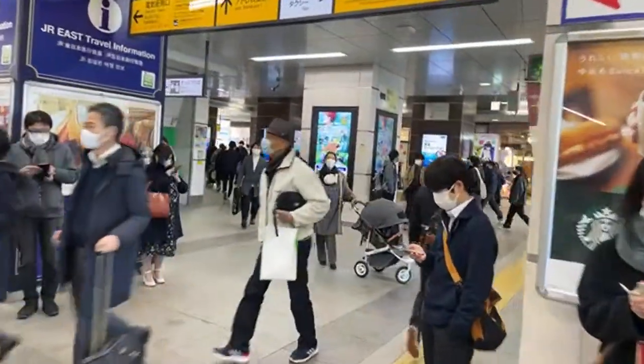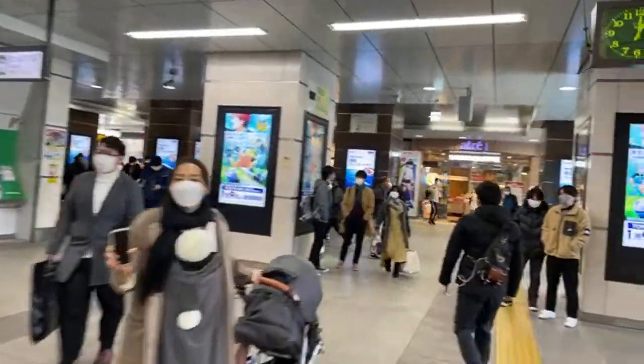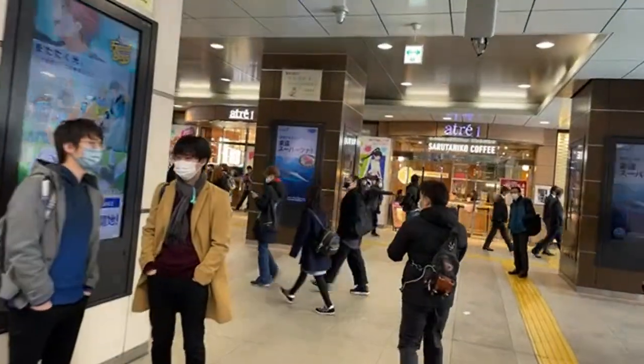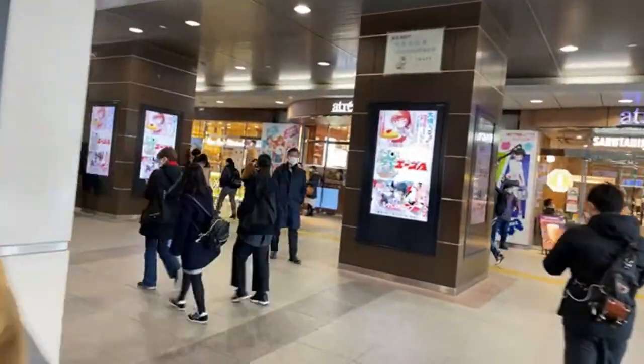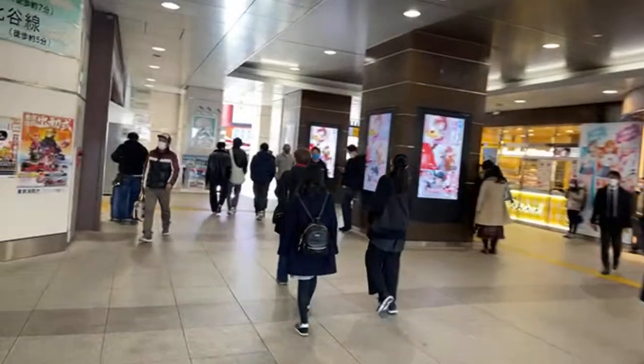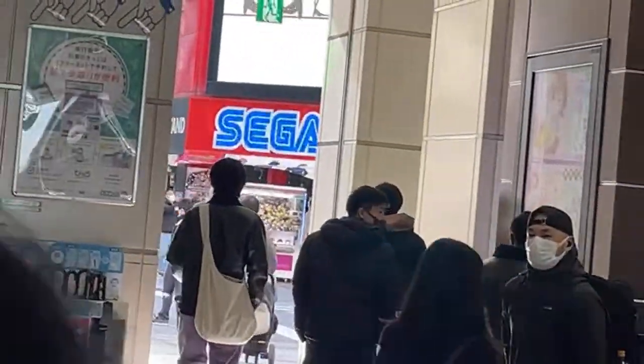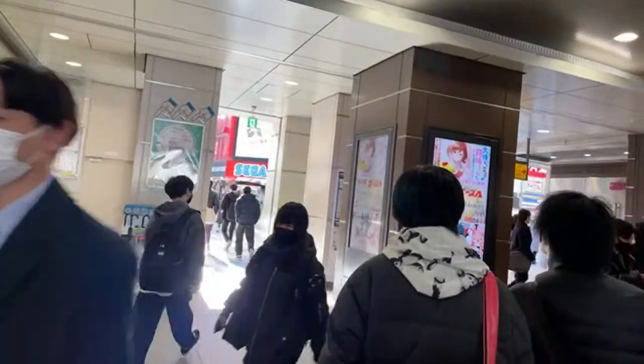All right. So we're going to be exiting Akihabara from the Denki Town, or the Electric Town, exit. A lot of you know this because you might have been in Akihabara before. And this is the popular one because straight ahead in front of us we see Sega and a guy's head.